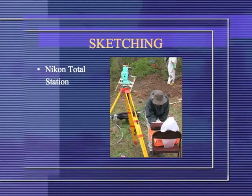The Nikon Total Station is very useful. That's where we tested the equipment. We took it down there with a clean skeleton at the bottom of a grave, and we shot all the endpoints of the bone. You end up with a very accurate, very to-scale drawing.